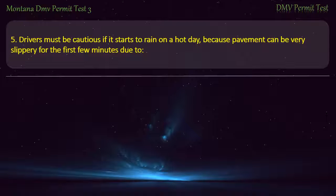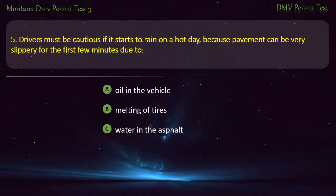Question 5. Drivers must be cautious if it starts to rain on a hot day, because pavement can be very slippery for the first few minutes due to oil in the vehicle, melting of tires, water in the asphalt, oil in the asphalt. Answer. Oil in the asphalt.